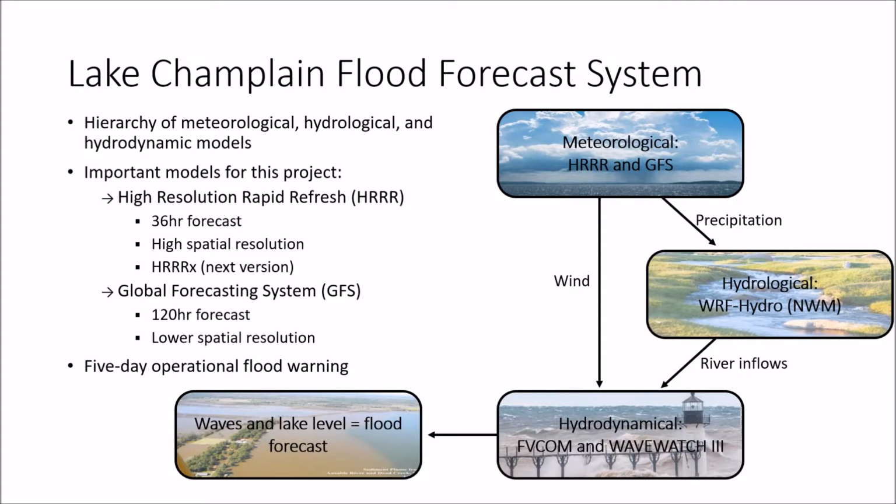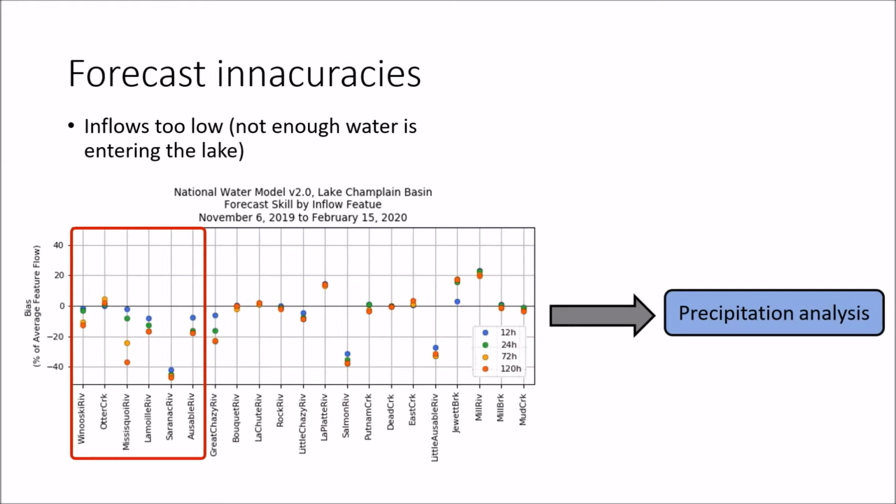Like I said, the flood forecast is not yet operational, so there are a couple inaccuracies within the forecast. One of those being that the inflows into the lake are too low. Or in other words, there's not enough water entering the lake. That's being shown in this plot here. So this is a plot of bias versus specific river inflow. And bias is just a measure of how much inflow the model is predicting versus how much the actual observed inflows are. So it's the model minus observed.